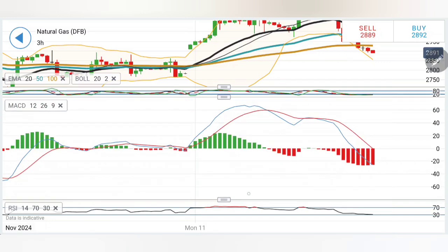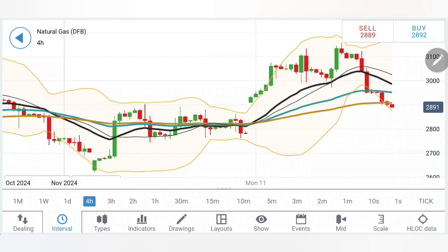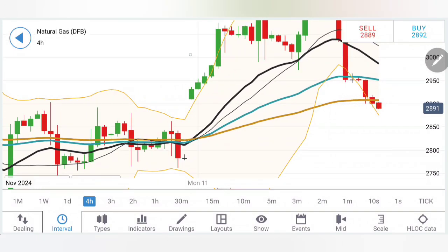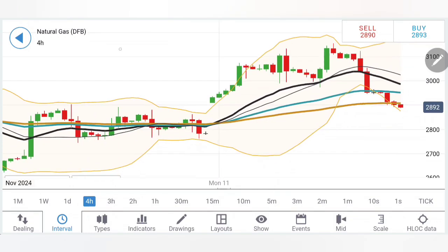Stochastic oversold, MACD trading bearish, the RSI is at bottom here. And on the 4 hour charts, the observation is more or less the same. See, a step is created. Ultimately, it has to now break beyond 2.95, and 2.95 is the only level above which today I will recommend you to buy here. As long as it stays below 2.95, we are not going to treat natural gas as bullish.